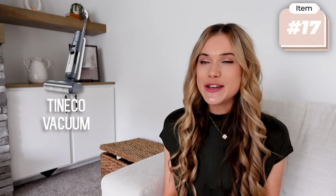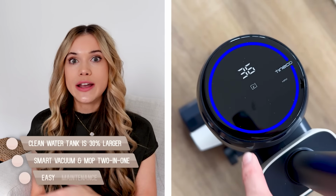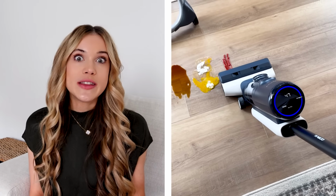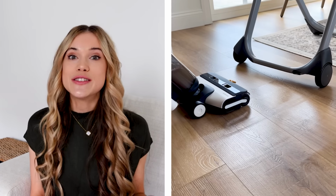This wet dry vacuum is an absolute game changer, especially for moms. I say this vacuum is a hack, and I love the fact that it's 2-in-1. You only need one vacuum to clean your hardwood floors as well as to vacuum your carpet. So this thing is amazing at getting really close to the corners of your furniture. As you can see underneath our bar counter, it gets right up to the edge, and just with one swipe, it picks up better than any other vacuum. If you spill things like cereal or ketchup, just with one swipe, this does the trick.